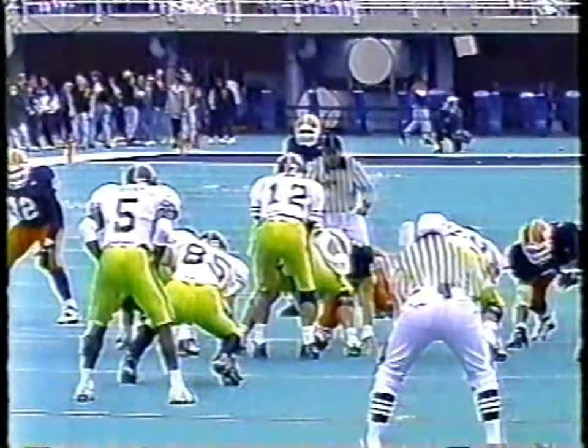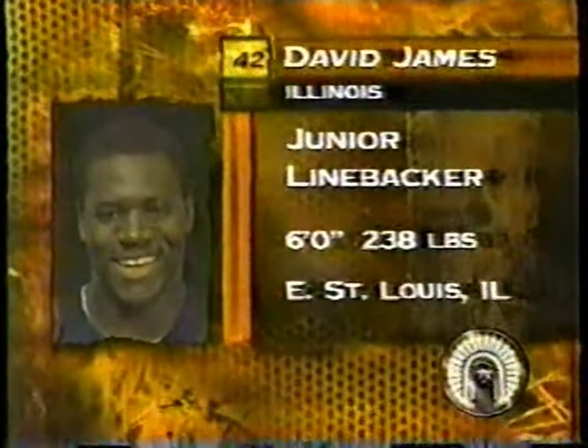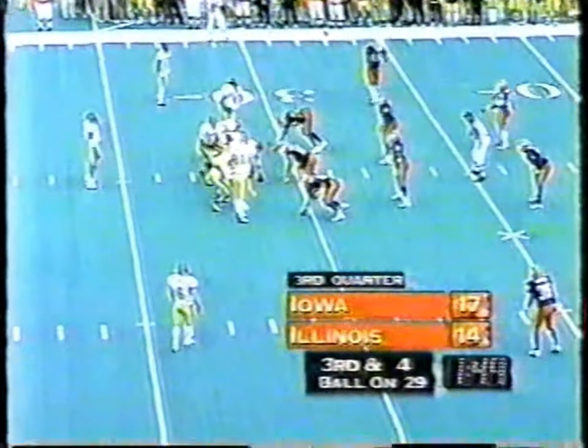Big play by David James getting into the backfield and disrupting this play. This is the 4th or 5th time he has done this. He comes through, fights off the block, and again, he can bring down the back with an arm tackle, and you don't see that very much in the Big Ten, especially against the Sedrick Shaw. Boy, James, Stallings, Danny Clark have all played big in this game here today for Illinois. Especially this third quarter. 3rd and 4, Iowa.